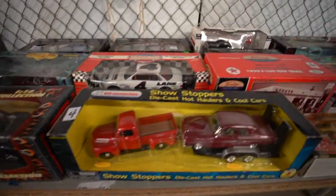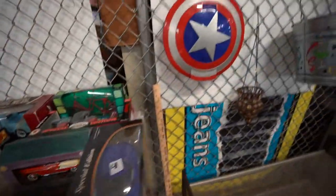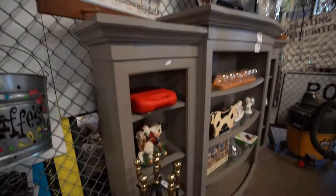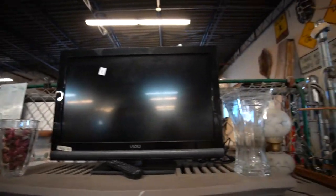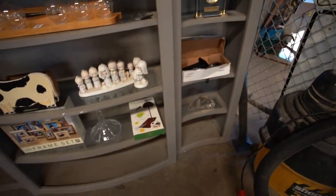Good enough. It's a nice looking auction. We had not a ton of stuff over here, so we won't get too clogged up. There was a lot on the fence. TV, well, we should get it plugged in for you. It works.